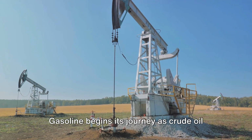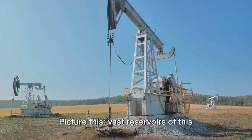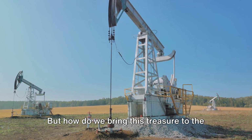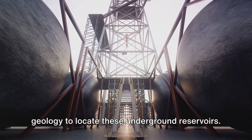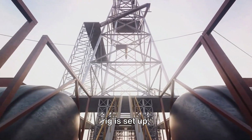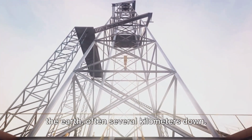Gasoline begins its journey as crude oil deep beneath the Earth's surface. Picture this: vast reservoirs of this black viscous liquid resting quietly for millions of years. But how do we bring this treasure to the surface? It's all about drilling. Oil companies use advanced technology and geology to locate these underground reservoirs. Once a potential site is found, a drill rig is set up. This giant machine bores a hole deep into the earth, often several kilometers down.